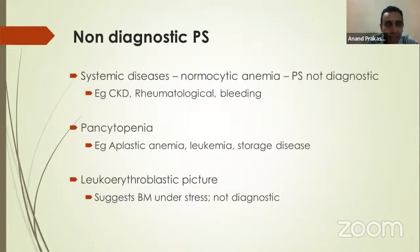So my last slide, remember that many diseases will have a non-diagnostic peripheral smear. We saw a lot of diagnosis today, but you should remember non-diagnostic. For example, systemic diseases, CKD, rheumatological diseases with chronic inflammation. If a child has a primary bleeding disease, they'll just come with anemia. PS will be normal, right? A child with pancytopenia with aplastic anemia, peripheral smear can be normal. A child with leukemia, till the blasts come to the peripheral blood, will have pancytopenia. Peripheral smear may not have blasts.